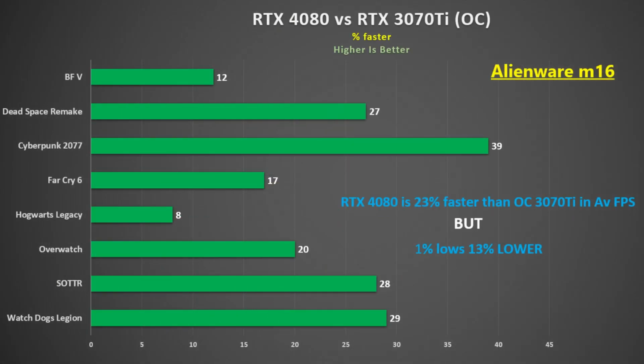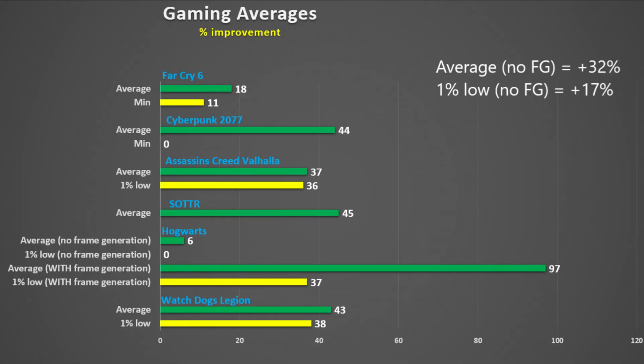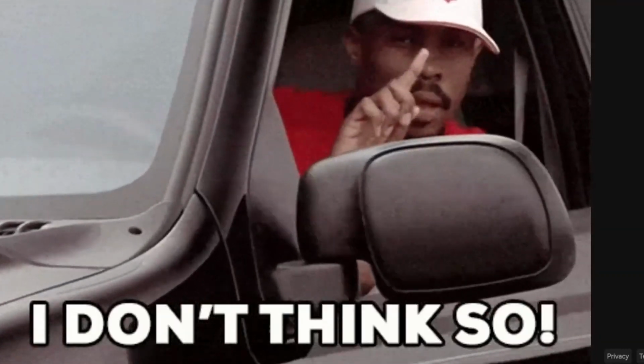And when I tested the Alienware M16, that actually had worse 1% lows than the GE77HX, but I do feel that the results I get here should be indicative of what you will see from most similarly spec'd systems. Frame generation saw a nice gain of 97% in average frame rate, and more importantly 37% in 1% lows. So based on these findings, I would say that spending the extra 30% or about $2,600 does make sense from a performance standpoint. Paying that 65% extra, it's a tough ask, unless the differences that I cover now do make a big difference to you.